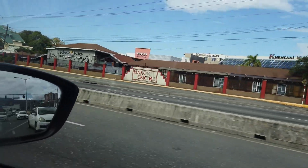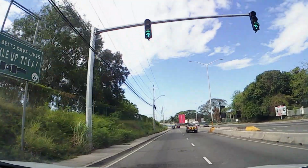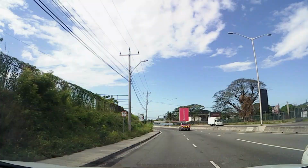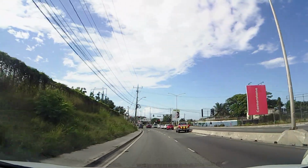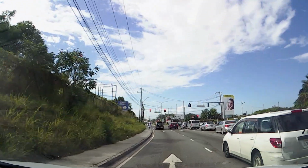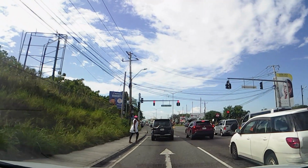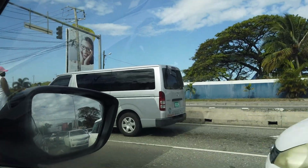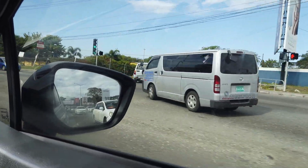So on our right is the Manor Center that houses Killarney Mart, Popeyes, as well as some other establishments. Little Caesars is also there as well. So the turning on our right, that will take you into the Constant Spring Police Station as well as Cassava Piece.